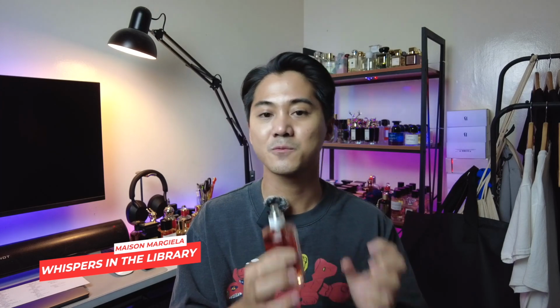The combination of the woods, the pepper, and the vanilla just really gives you that feeling of sniffing through old books in the library. This is really beautiful, very transportive and very evocative, and I think that's what I really love about this perfume.